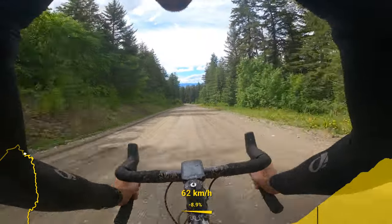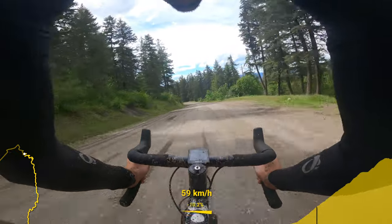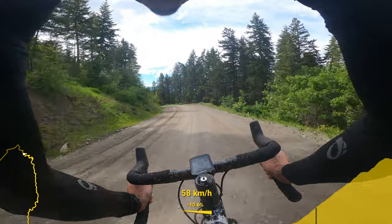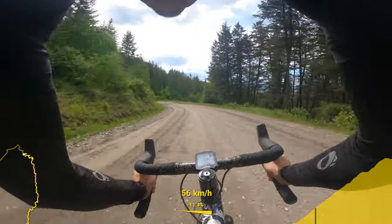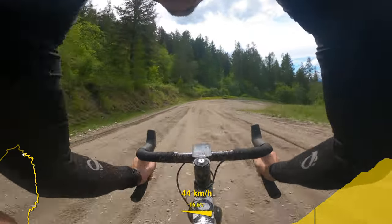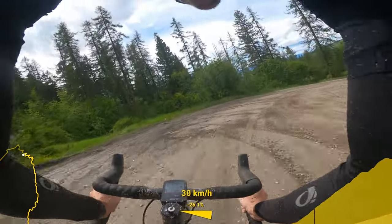This fast high speed section is probably the most treacherous. Get into the washboard. If you get into the brakes a little too hard, it's gonna rock your world. Oh, just like that. Getting outside line. Oh, blew through that one.